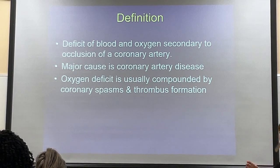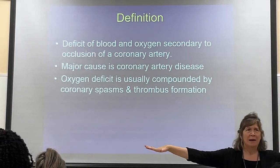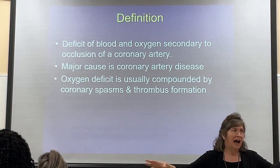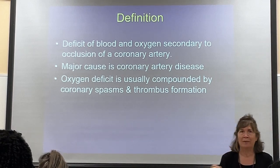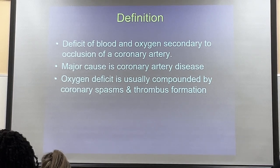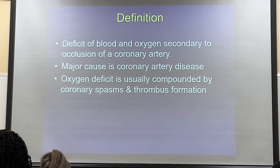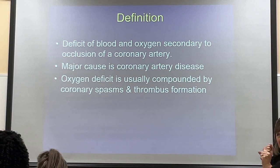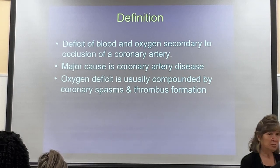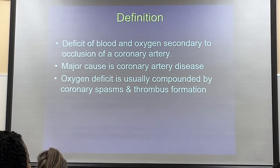So you don't need to know any definition, but I want you to remember it's all about supply and demand when you have a heart attack. Oxygen-rich blood supply should equal demand. And when that's not the case, you're going to have problems. And I don't want you to just think it's coronary artery disease that all of a sudden those vessels close up one day. It's a clot.